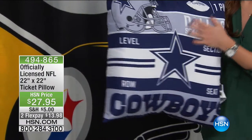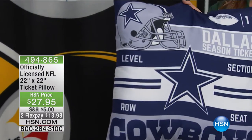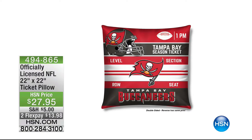And it's limited. Less than 600 of these remaining. By the way, we're putting the item number for the pillow on the bottom of the screen. It's 22 by 22 inches. It's on two flexible payments as well of $13.98. We have lost a couple of teams in that as well.